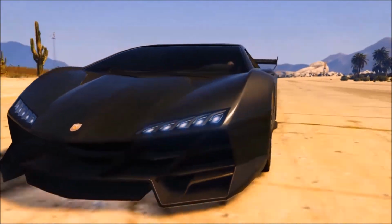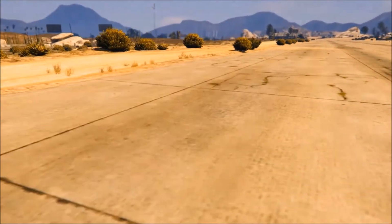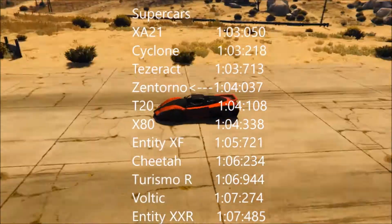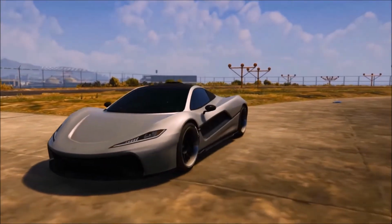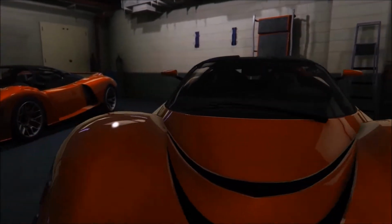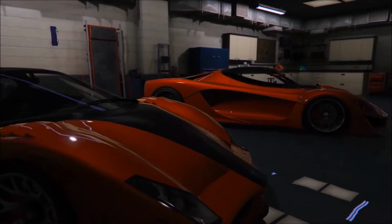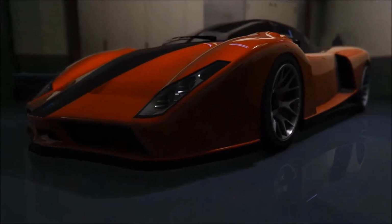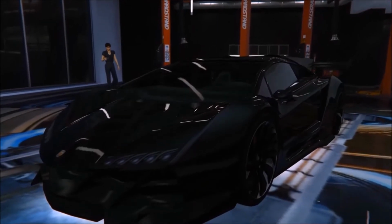Well, don't forget that if you pay $725,000, you get a Zentorno that is actually almost 3 seconds faster than the Cheetah, as well as just a little bit faster than the T20. Even though both the Turismo R and the Cheetah are very good supercars, and it isn't hard for anyone to pay their asking price, the Zentorno is still the best supercar in the game.